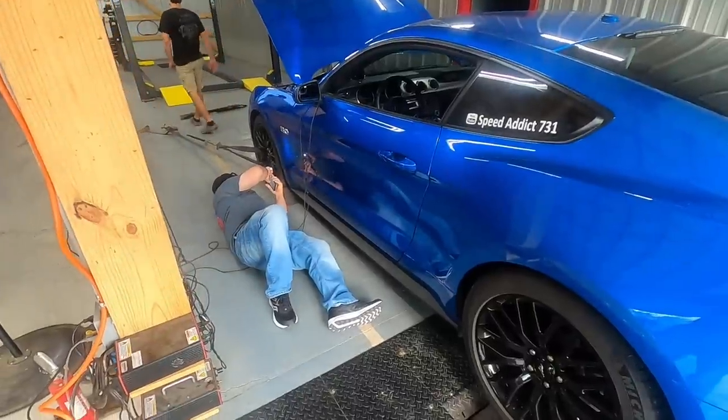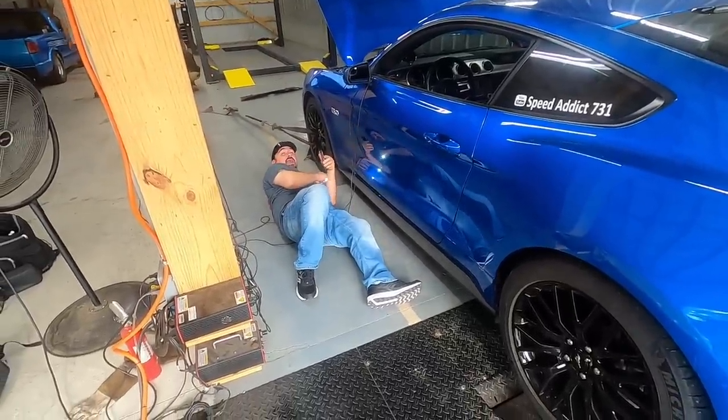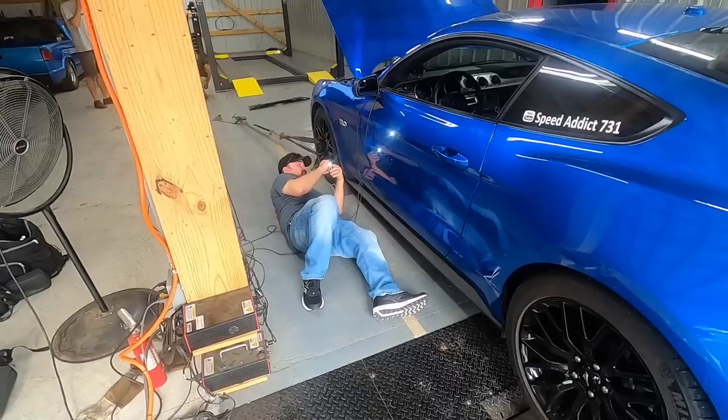What are you doing down there, Ken? You're fixing your broken turbo car? Hey, we were at 9.8 pounds, we were going somewhere. And then it broke.